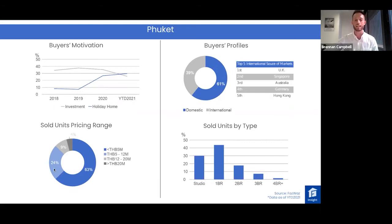And likewise, there is a growing segment of the market that we'll see across other markets as well, the 5 to 10 million baht segment is growing in interest. And that's largely because of key trend number two here, which is buyers' motivation. We spoke about this, that because of the pandemic, you can see that interest is very much shifting from investment-driven to holiday home driven, second home properties, so that people can escape and get away and find a little bit more space. That's reflected in Hua Hin and Phuket. We'll see that this is one of the key trends across all of the markets that we're seeing.